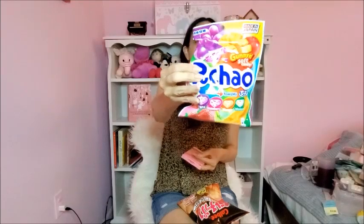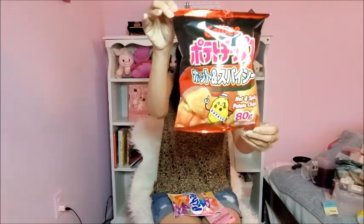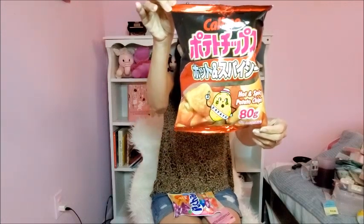And finally I got a couple of sweets. This strawberry crush chocolate. And these gummies, grape, strawberry, mango, and melon gummies. I'm going to try to see how good. And these chips, hot and spicy potato chips. Look like this. Also for my husband because he likes spicy stuff. And yes, this is everything I bought from Daiso.